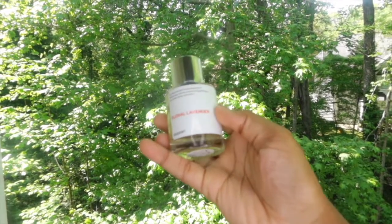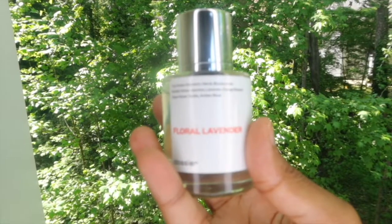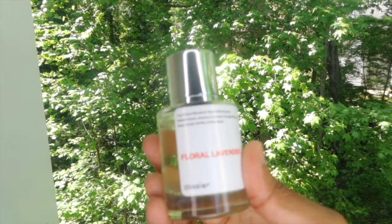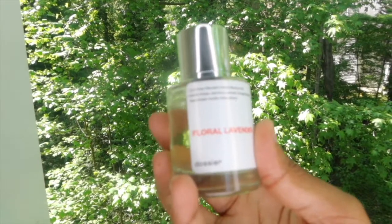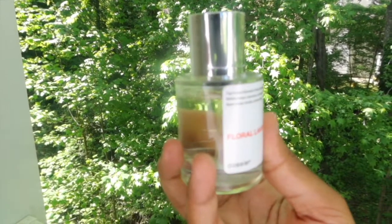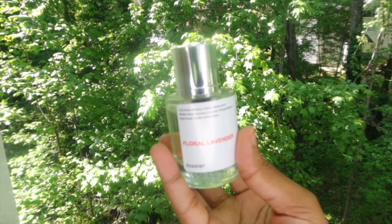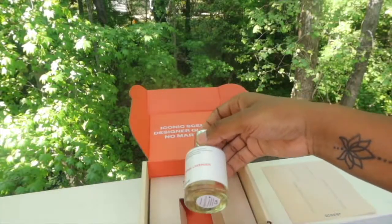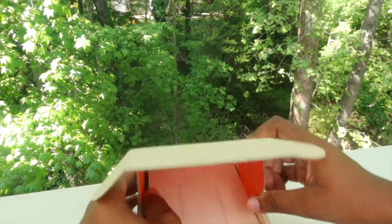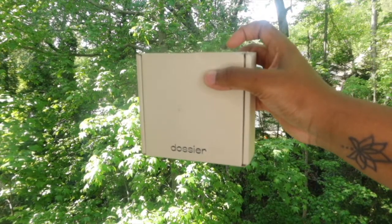This Dossier perfume is giving luxury all the way. Look at the style of the box, the bottle, it's all giving designer. The packaging is one of my favorite parts of opening this perfume. I just feel like it gives luxury to a T. I keep the boxes most of the time because I feel like it adds to the luxury feel in my apartment. That's just another plus, along with being so affordable and smelling so good.